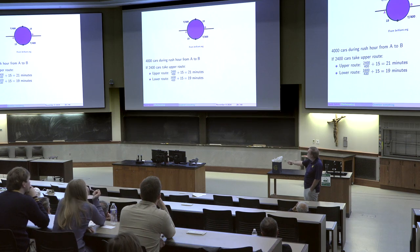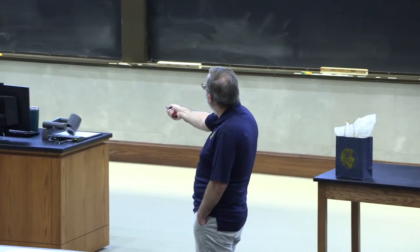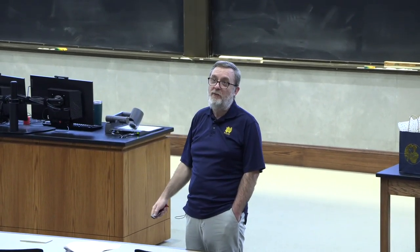The 1,600 who go the other route, the lower route, are going to go faster because they'll take 15 minutes to get to this point, and then they will take only 4 minutes to go along this slower part of the route, and that takes them a total of 19 minutes. This is not sustainable because some of these 2,400 people will say, you know what, it's in my interest to switch from going up to going down.